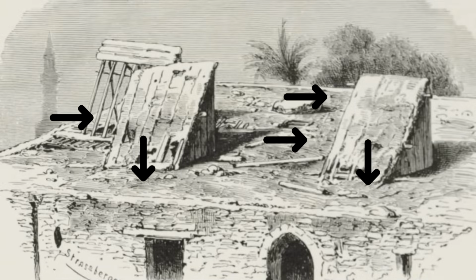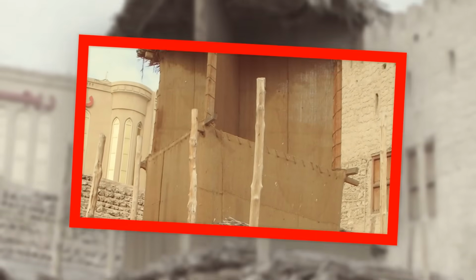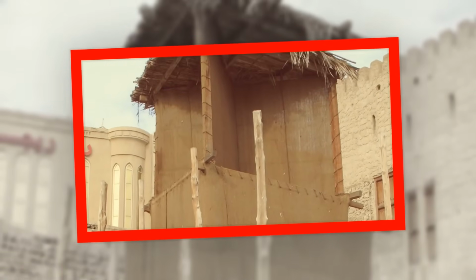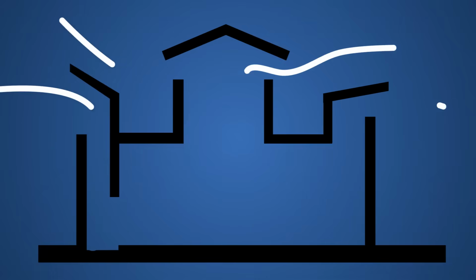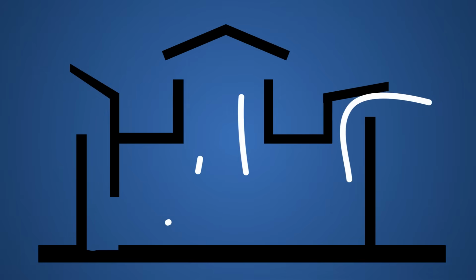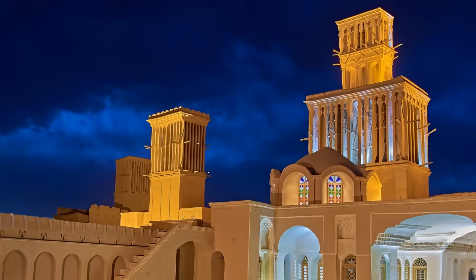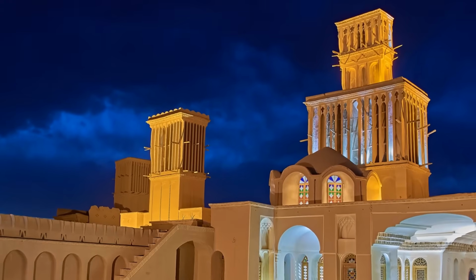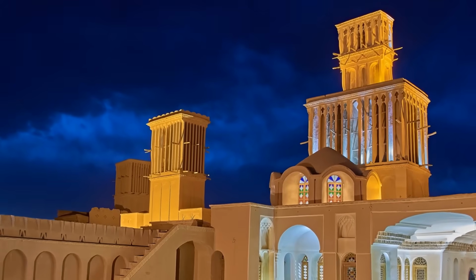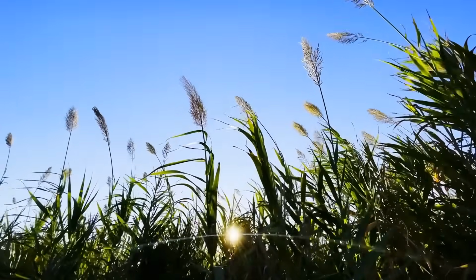These openings were like magical portals for the wind. They captured those refreshing gusts and guided them right into people's living spaces. Basically, they were natural air conditioners. The breeze would gracefully flow downward, cooling the ground as it danced through the building. The secret sauce lies in the details: the tower's height, the number of sides, the openings, and the positioning of the interior blades. Everything plays its role in how efficiently the wind towers work.